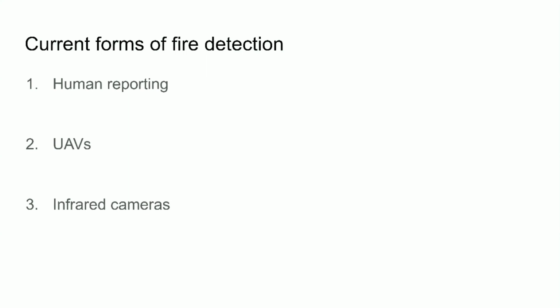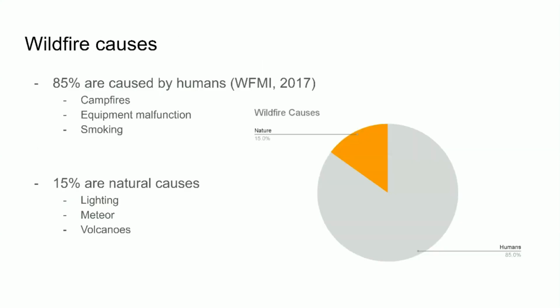To answer this question comes down to the cost of employing infrared cameras and unmanned aerial vehicles. 85% of all wildfires are caused by humans, which means that only 15% are caused by natural causes, like lightning strikes, volcanoes, meteors, etc. No matter how good a solution is, it needs to be implemented in widespread areas in order to actually be truly effective.